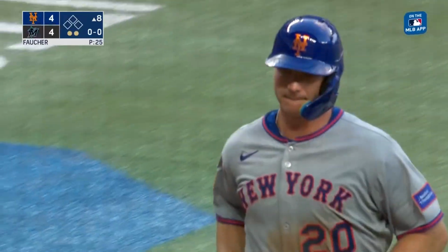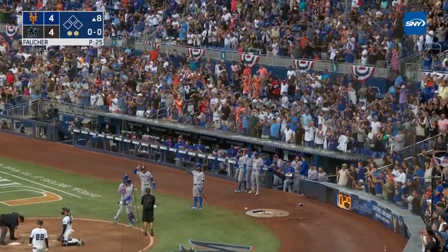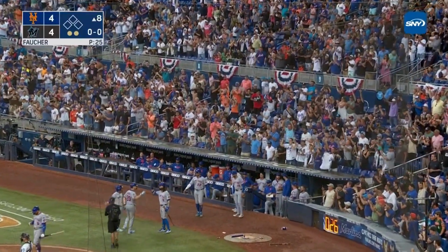The Mets have been falling all over themselves. Alonso's been front and center, hitting bullets all over the ballpark, and that one clears the wall to tie the game.